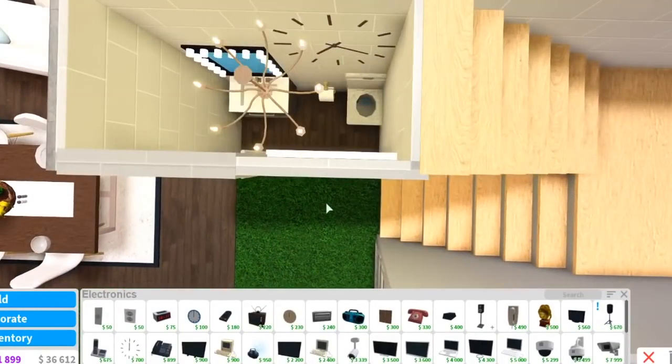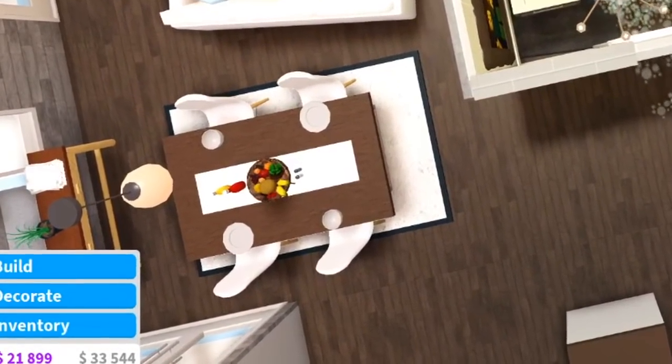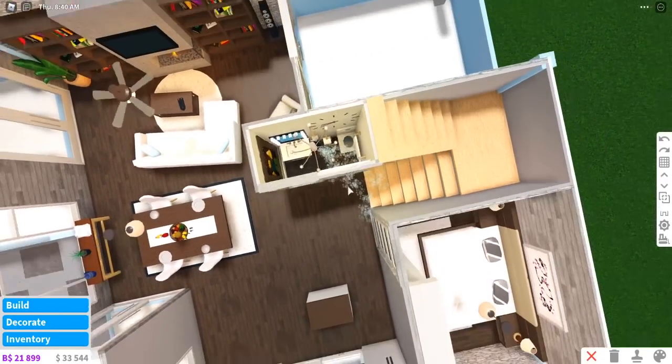Yay! You know what? It's actually not that bad. I can spend some money. It's not that bad. Okay, maybe a bubble blower too. We've spent nearly about $12,000. We're at $33,000 and our budget was until $32,000. So that's fine. Pretty much it.